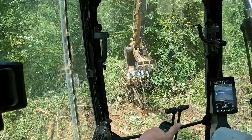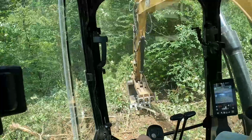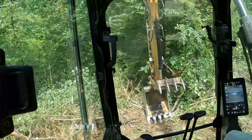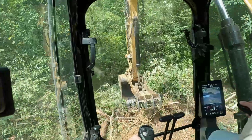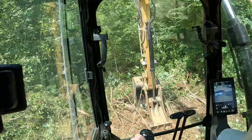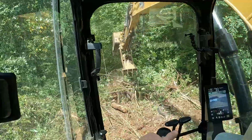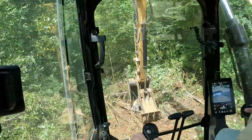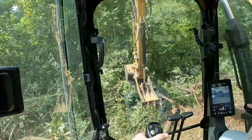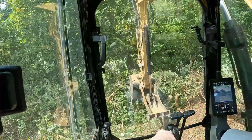Make sure I get down so they can, it opens up the view. That's really all I'm trying to do, is just get the view opened up. Won't do any good to do it, not be able to see out through there. Be a good job for a 309 with a mulcher head on it.